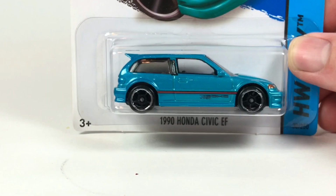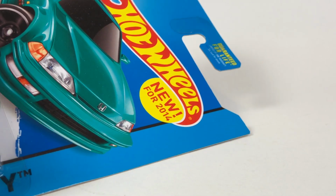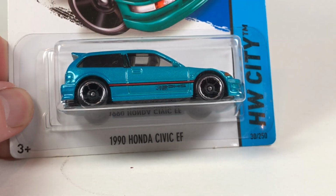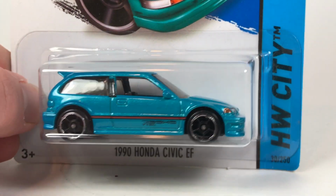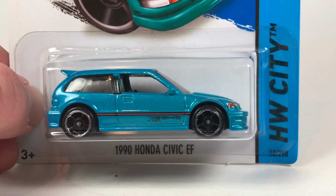All right, and then lastly, this is probably my favorite of this grouping. The Odyssey is my favorite casting, but these are going to be my favorite releases just because the Odyssey's got all those crazy graphics on it. So this is the 1990 Honda Civic EF. This particular one's from 2014 when it was a brand new casting in this nice kind of teal color, which looks great. So 2014 mainline was its debut.